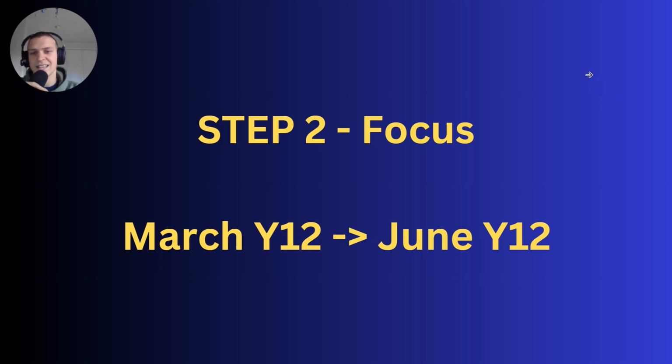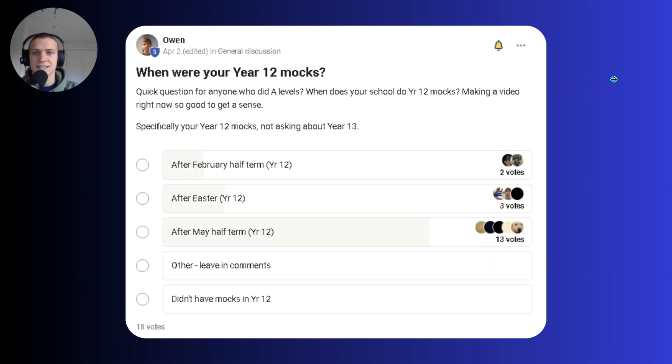Okay, this is going to be from roughly March of Year 12 until about June of Year 12. So with my students last year, this is just the results of a poll. I was asking them about Year 12 mocks, okay, and it looks like from the results here, everybody has Year 12 mocks. There was no one who voted that they didn't have mocks. So most people have mocks after May half term, a couple of people after Easter and February, but it looks like everyone has Year 12 mocks.